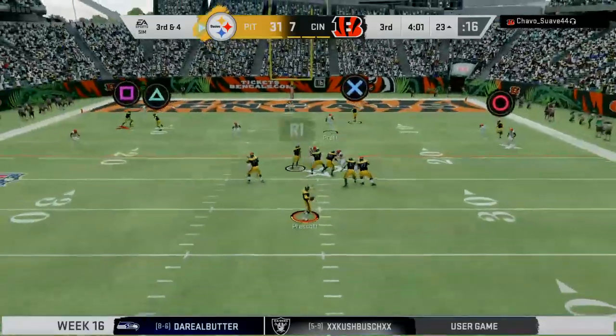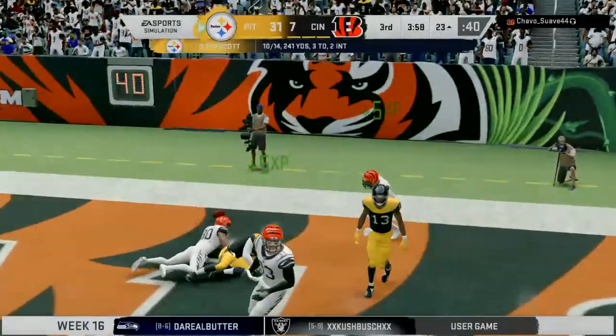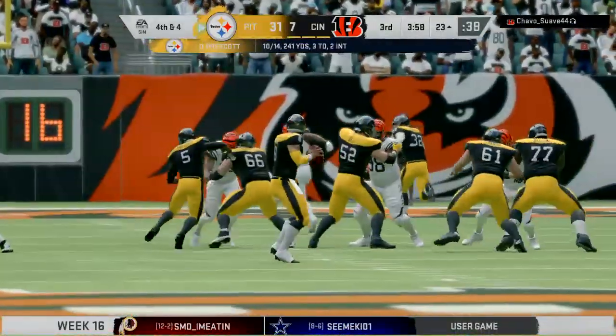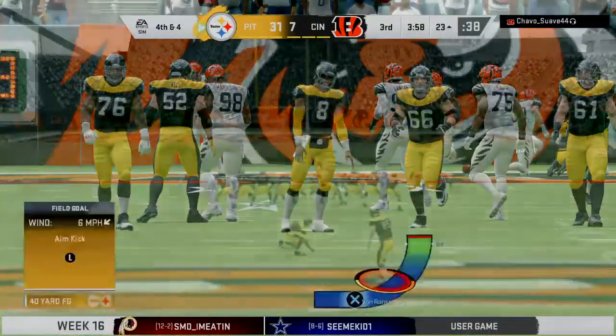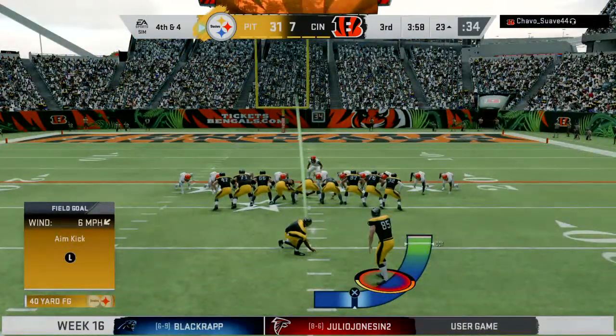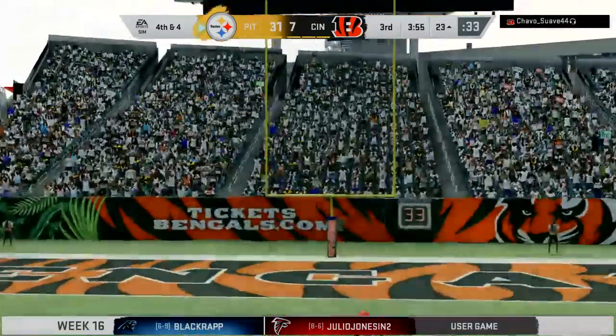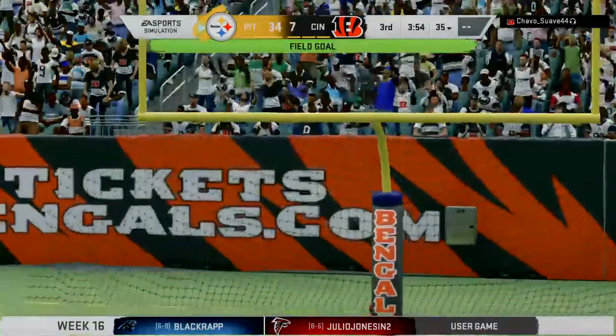Off the play fake, Prescott. He's going to go up top for the end zone. And that'll be incomplete. Well, they took their shot all right, but it comes up empty, and it's 4th down. Finally, a good play there defensively on the deep ball. The secondary has had its struggles this entire game. Offensively, they've had their way with them.